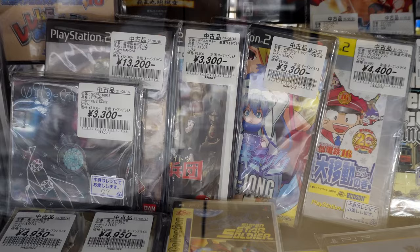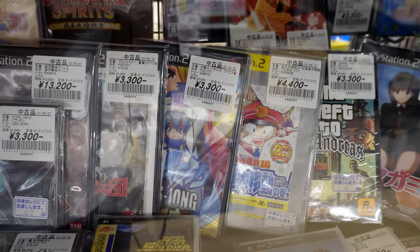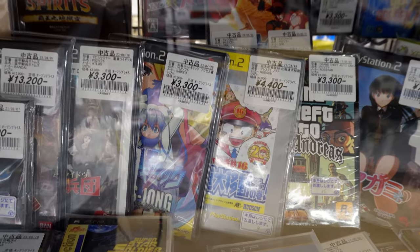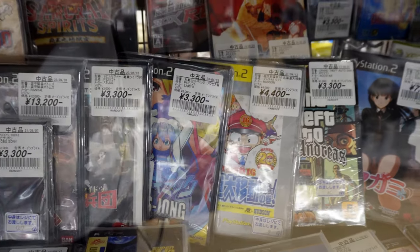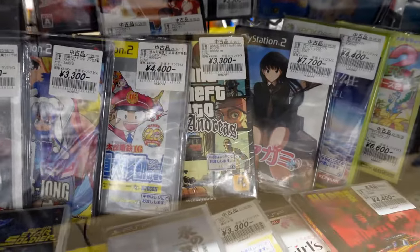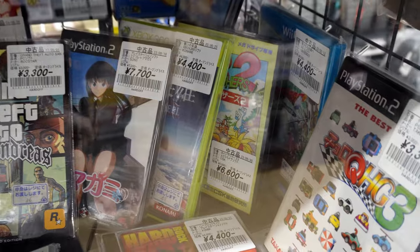Devil Samana, $3,300. Some Mahjong, I think. Hot Gimmick, PS2 Soft. What is this? Hot Gimmick. It looks like it says Mahjong down there, $3,300. San Andreas Sealed. Not really interested in that. What is this? Brothers 2.